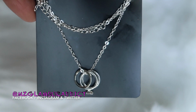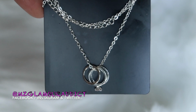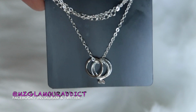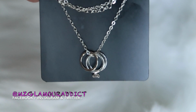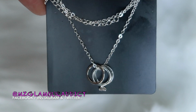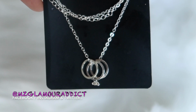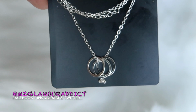So still keeping with the silver tone, I picked up this necklace right here. As you see, it has 3 rings on it. These rings will not fit on your finger, so if you see them on the website, don't be fooled by it. These are only charm pieces that can attach onto the necklace. You can take this off the necklace if you want, but it's not like you're going to be able to fit this onto your finger. But that's what this is looking like right here.